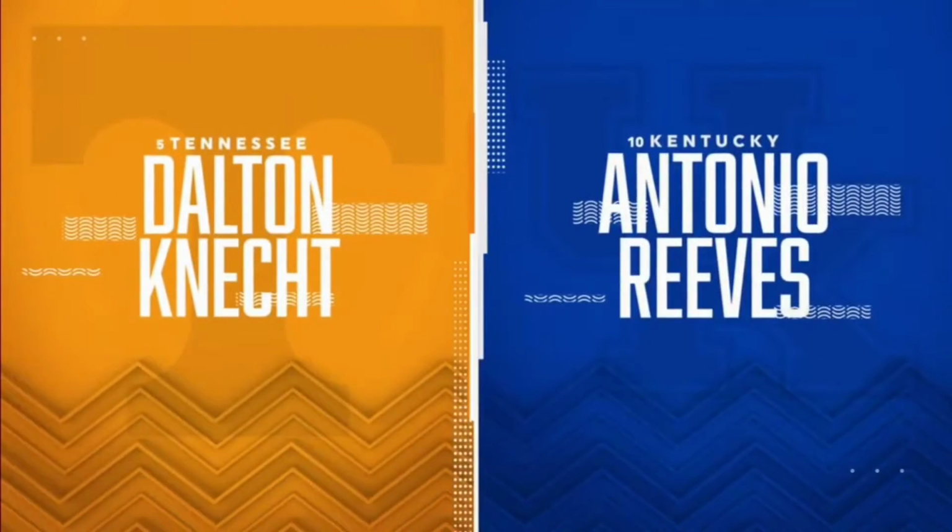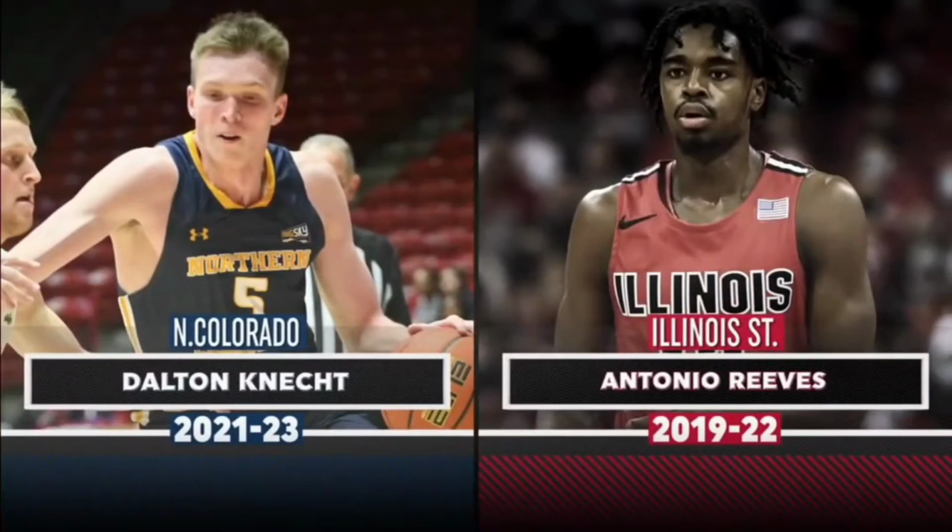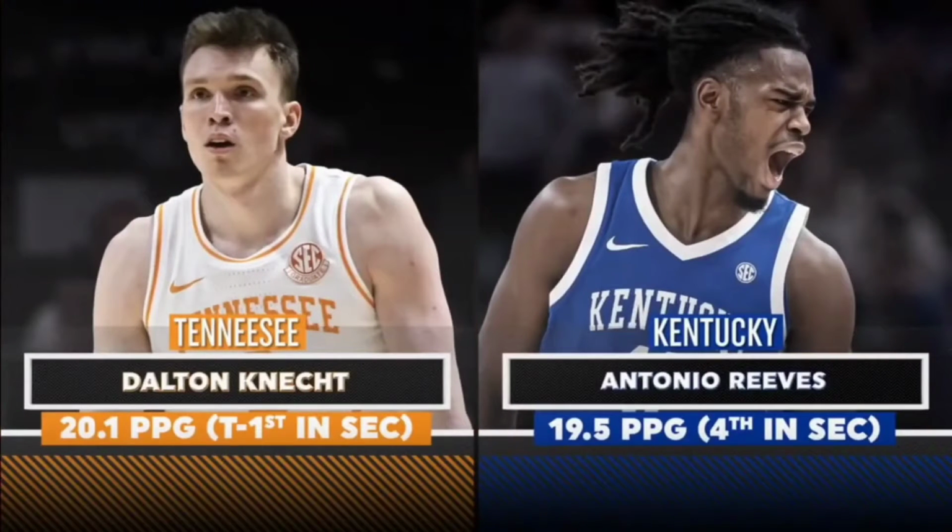Two of the top scorers in the SEC, Dalton Connect, who transferred in from Northern Colorado, and Antonio Reeves, who came to Kentucky a couple seasons ago from Illinois State. They both blossomed into stars. Well, they have worked, and they have worked and worked. The number of shots they get up per week is at a whole other level.